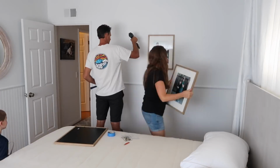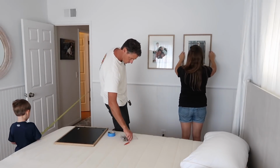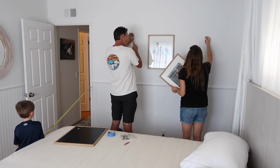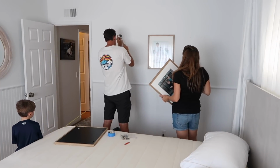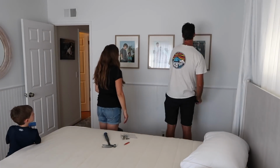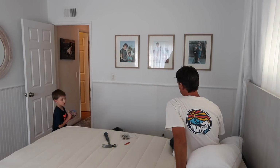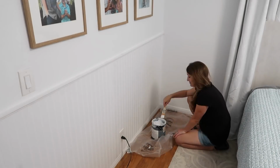Grant and I are working together to decide where to hang these paintings. I let him do all the calculations and the hanging because I don't want to make too many holes in the wall. But we work really well together, and we both decided on how this room should look and made all the decisions together as a team.